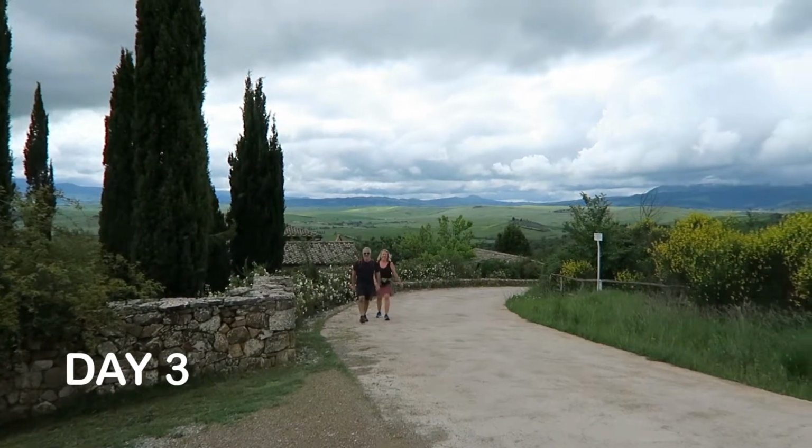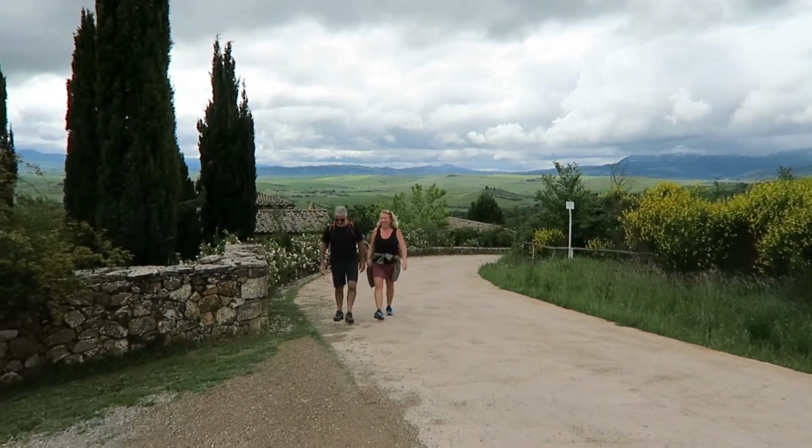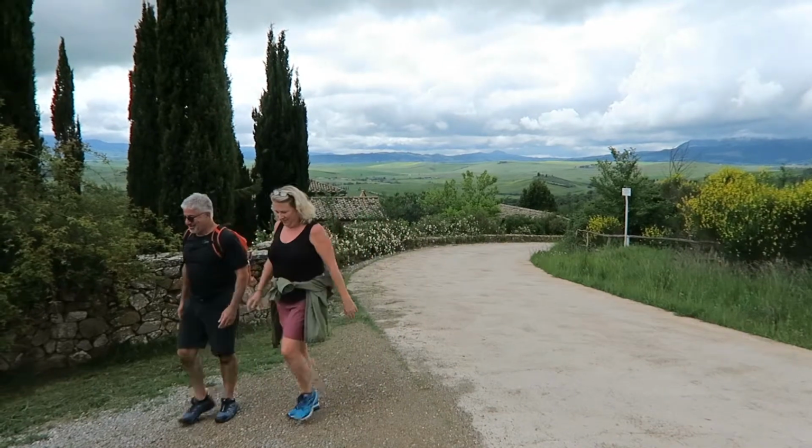How's that uphill? Oh, there goes breakfast. They earned the breakfast already. It was a pretty good warm-up stretch.